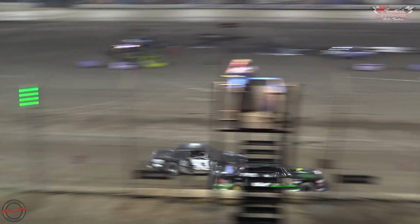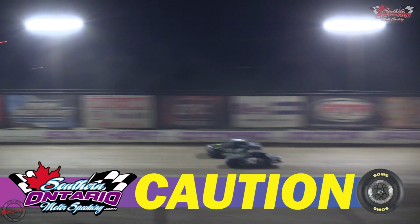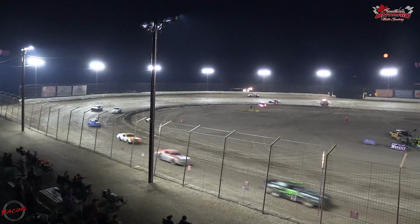Looks like we're going to get a caution out as we've got one slow on the back stretch there. I believe that is the 27, I want to say the 27 of John Hodges. He comes to a stop down there in turn number three, so that is going to whoa things up just a little bit here, just as we were trying to get back to green. And as you mentioned, top five transfer. So one and two pretty safe at this point if they can keep their nose clean, but these guys behind them have definitely got their work cut out for them.